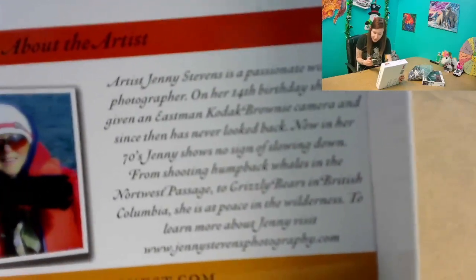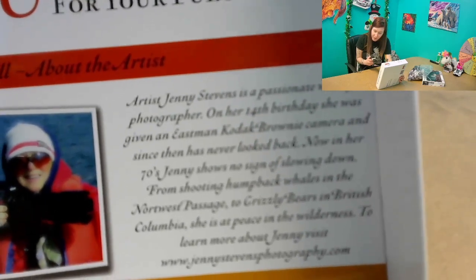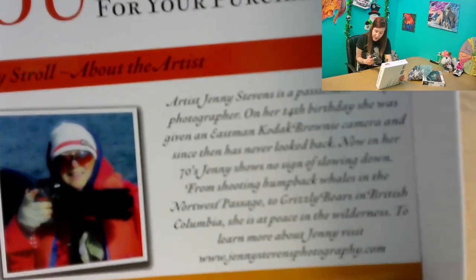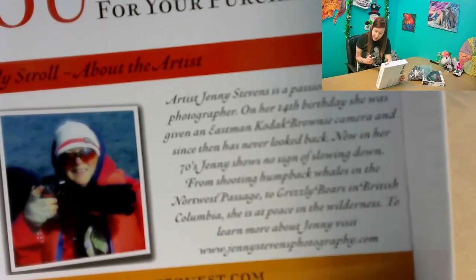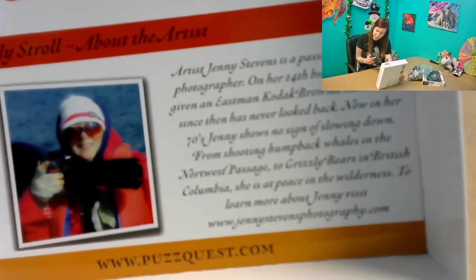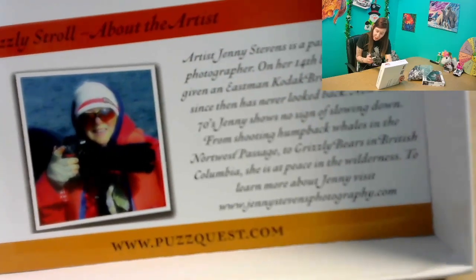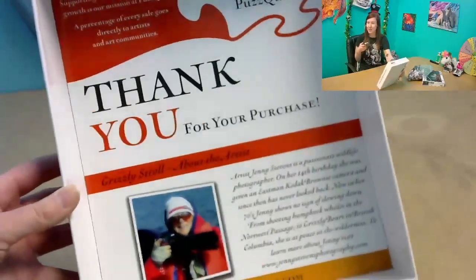Okay, so. Artist Jenny Stevens is a passionate wildlife photographer. On her 14th birthday, she was given an Eastman Kodak Brownie camera and has never looked back. Now in her 70s, Jenny shows no signs of slowing down. From shooting humpback whales in the Northwest Passage to grizzly bears in British Columbia, I'm guessing that's where this one came from, she is at peace in the wilderness. To learn more about Jenny, visit www.jennystevensphotography.com. So that's pretty cool. I like that they give a little breakdown about the author. That's awesome. All right. Ziploc bag.